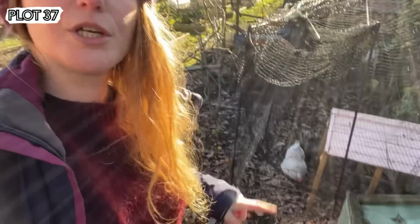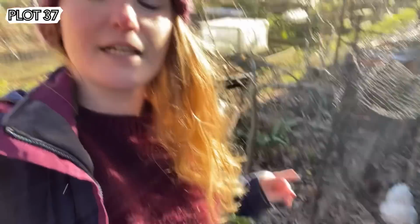Mum's been raking leaves as well, leaving them in the wheelbarrow for me. So I'm going to take them up, get them in the leaf mould bin. I might do some more raking because in this little section here is our, I mean, it sounds very pretentious, but it's the white garden. It's where Mum likes to put white bulbs.